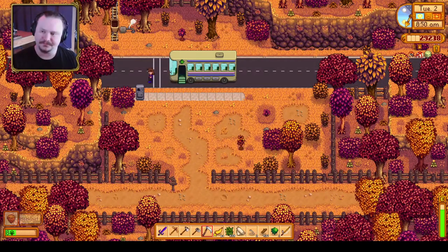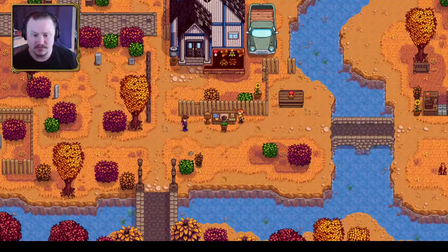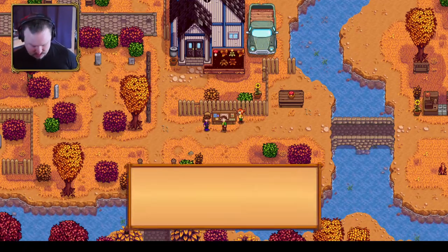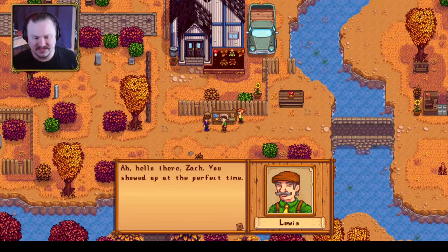So, first I'm hitting the community center to drop off some of these... Oh, shit, they're putting up the bulletin board. The real one. The big one. The big one? There's a big one. Yes, in front of Mayor Lewis's house.